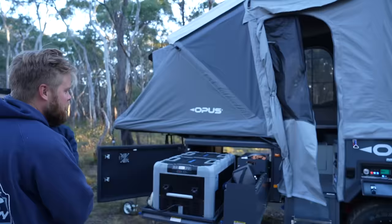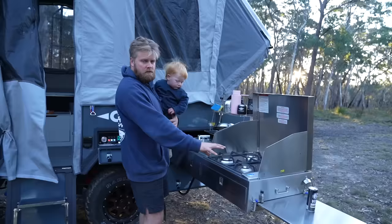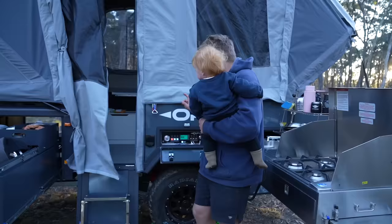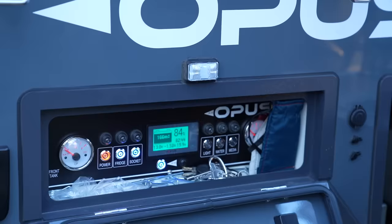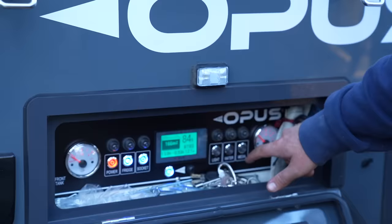Very quick run through. So same as the OP4, we got fridge and then slide out pantry there. You pull out kitchen here, which you got your four burner gas cooker. And this is your control panel. So this is updated from the OP4 we had, just a bit of a different layout. That's your air pump where you turn it on to pump it up. Power, fridge, socket, your two water tanks. So it's got two water tanks on it.